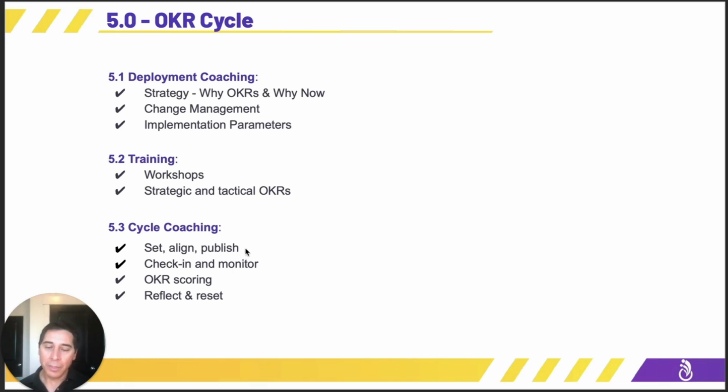We've got our set, align, and publish, and this is where a tool like Synergita is ideal for that, right? What we've done here is that we've aligned on the OKRs that we're going to use for the upcoming cycle, that will be in place for the upcoming cycle. We've iterated on them, so we've aligned on what our strategic OKRs are as well as our tactical OKRs. We've published them in our tool, right? So we publish them in Synergita, and that's our source of truth now for our OKRs. And so we've had that conversation, okay?